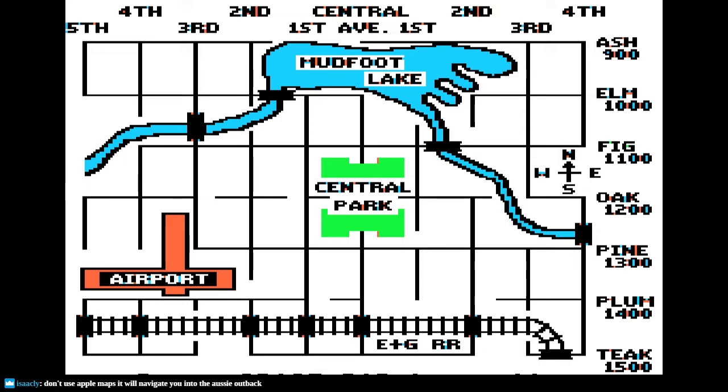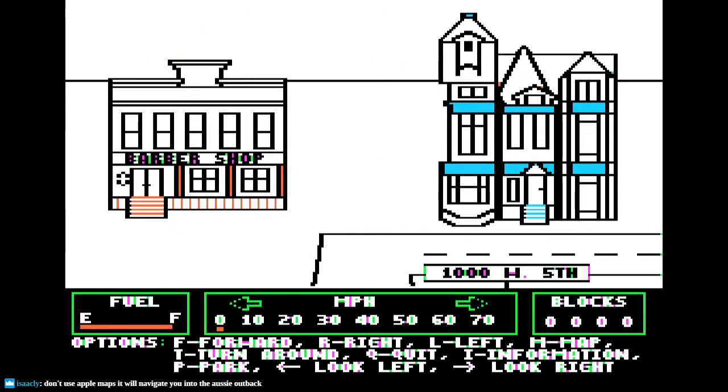Honestly, Apple Maps might do better guiding us than this might, but we'll take it. Wait. Okay, no, Third and Elm is right above the bridge. There's nothing on Ash, right? Because the only roads we can get to up here are Fifth, Fourth, Second, and Third, and Elm and Ash. And none of our destinations involve any of that.